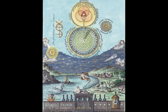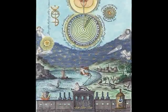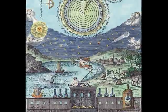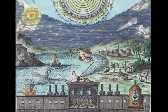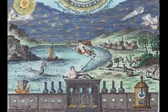The emblem shows us a landscape in which is depicted a lake on which a little boat is sailing and a whale or dolphin is seen swimming. On the shore of the lake is a village, and we see various animals and birds. In all, a conventional picture of the everyday world.